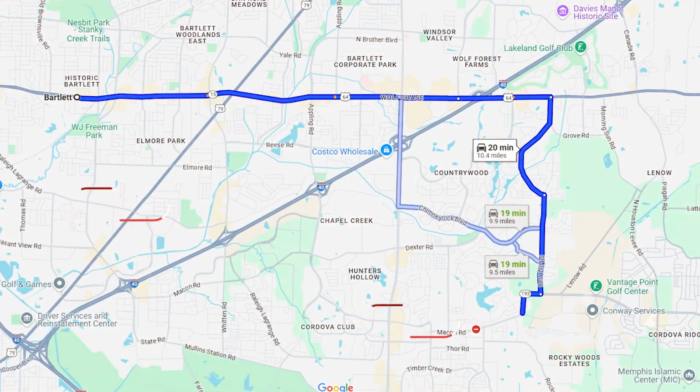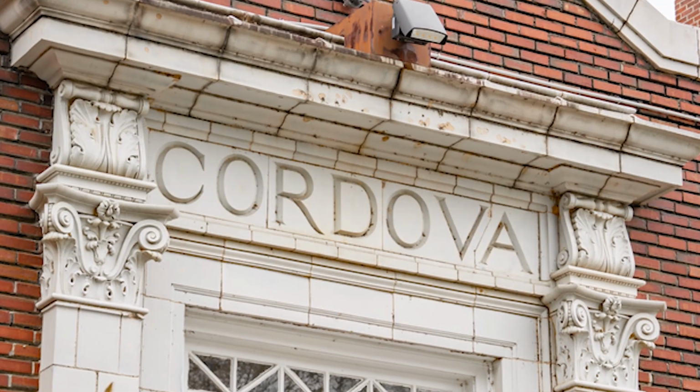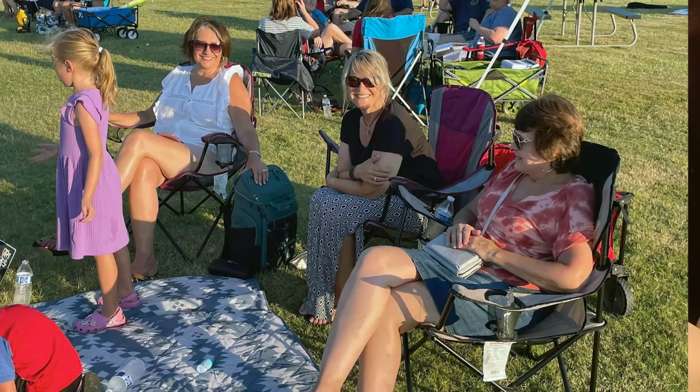They are very different suburbs, or very close to each other. So I'm going to give you all the breakdown of everything you need to know about living in Bartlett or in Cordova, right outside the city limits of Memphis. We're going to look through home prices, the market, the lifestyle, everything that you need to know about what's going on and the new developments coming in.